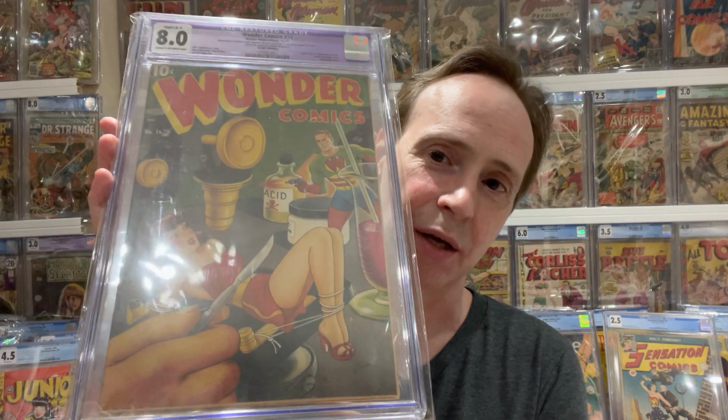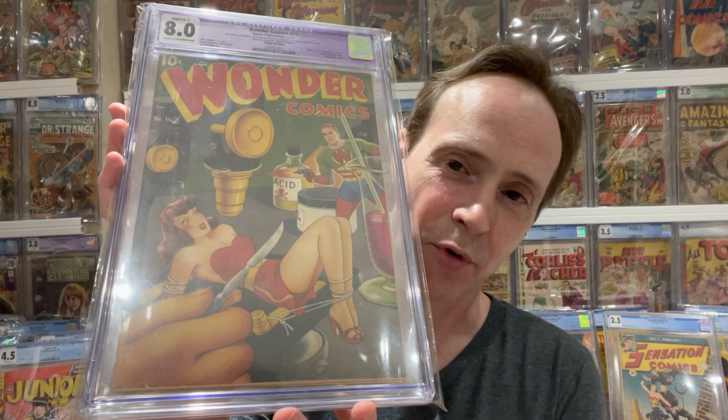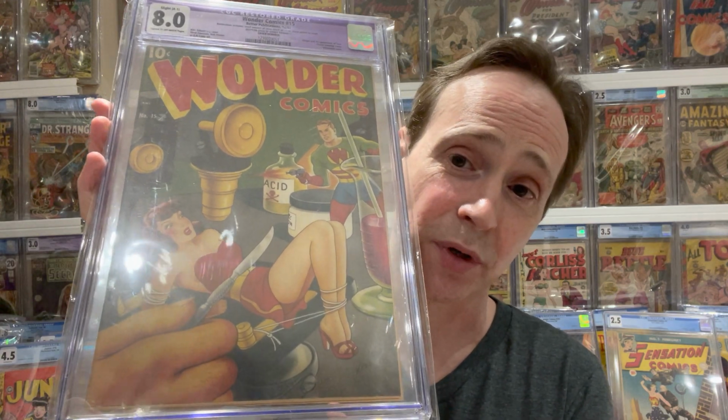And this is Keston's Old School Comics. He actually sold this to me because he has a crazy collection of Schomburg stuff. And this is one of my favorite Alex Schomburg covers. This is Wonder Comics number 15, and it's just a really great airbrushed cover by Alex Schomburg.